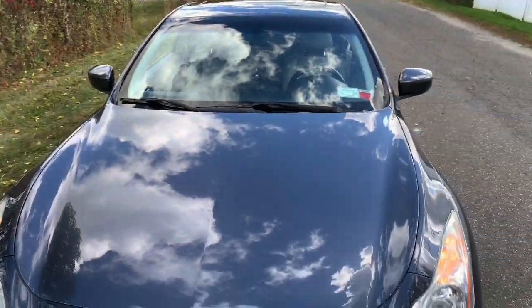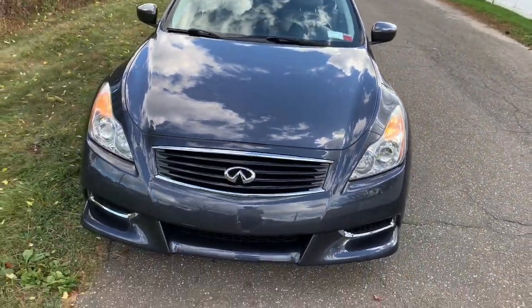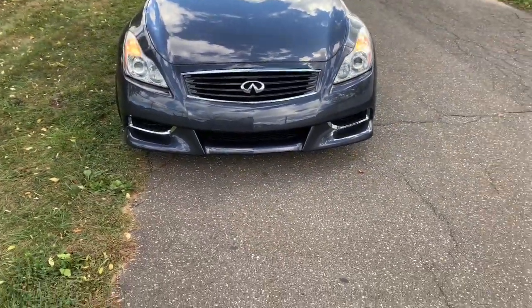I gotta lower it. Don't look at that yet. But anyway, if you want to see the rest of this build, I'm going crazy. This is just the beginning. I'm only like 30% done with the car.